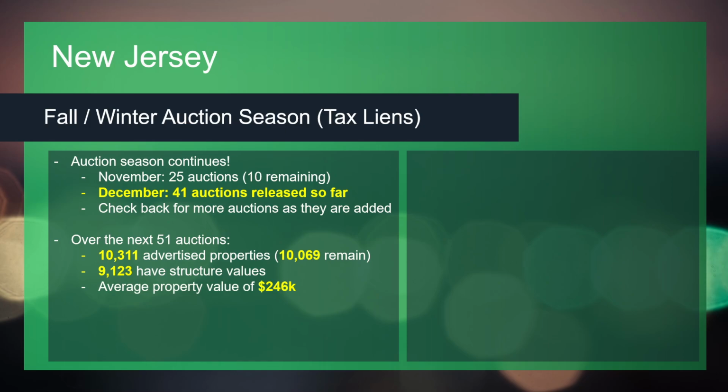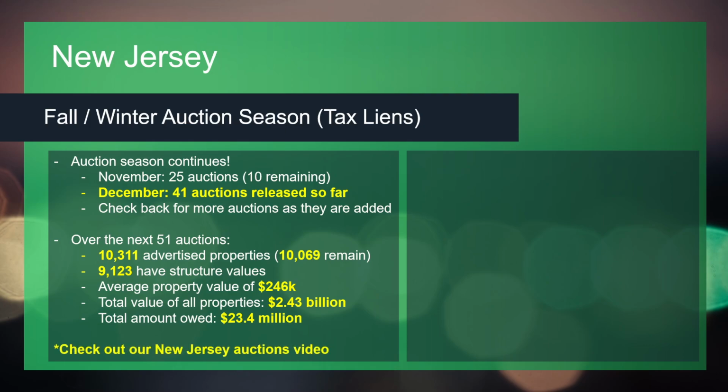The average property value was $246,000, just straight off the top. And the value of all the properties combined, by county valuation, is $2.43 billion. And again, that's county valuation, so actual market value is running even higher than that. The total amount of taxes owed on these liens is $23.4 million. So there's a lot of revenue that the municipalities would love to recover out of these auctions. We are going to take a closer look at this market. We also have an older video that goes deep into how the auctions work.